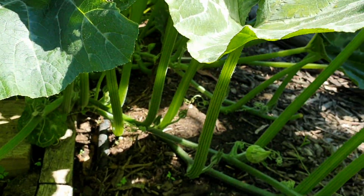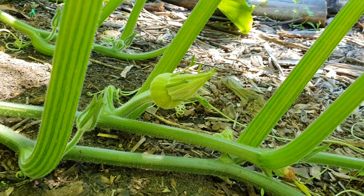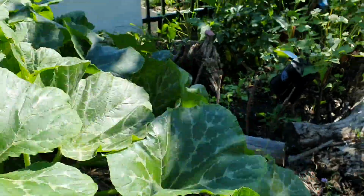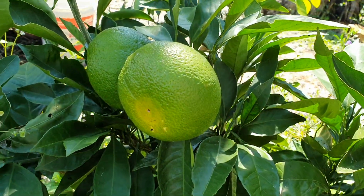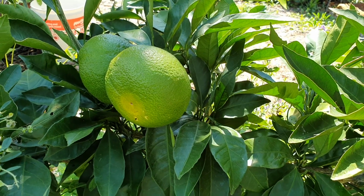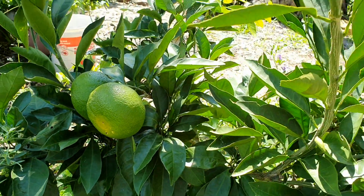Let's have a look what else. Oh, look what I found. Can you see it? What do you think it is? I think it will be ready in a little while. Now let's have a look over here. What have we got today? Our mandarins have grown beautifully. We might have to protect them soon, but they look wonderful.